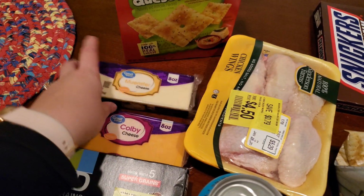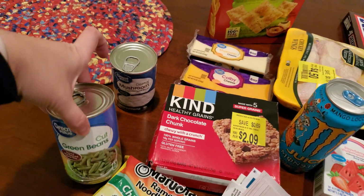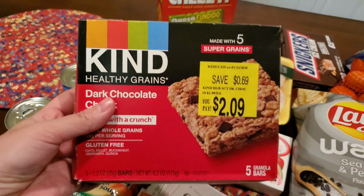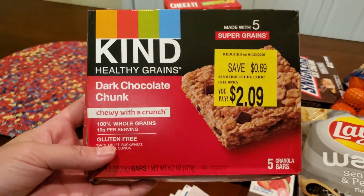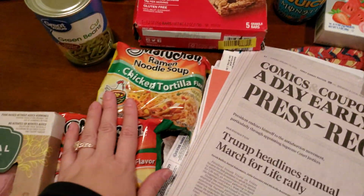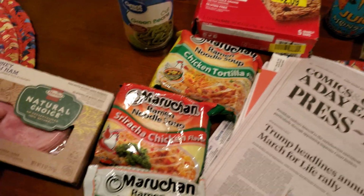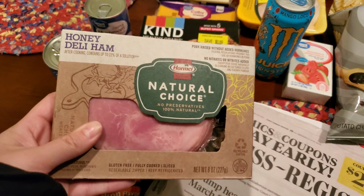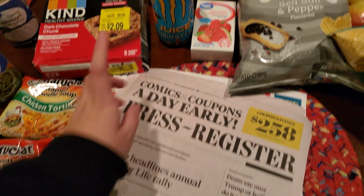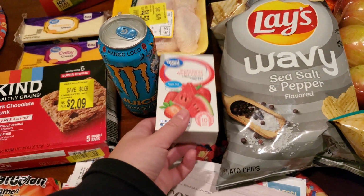Jared wanted his cheese, which is Munster and Kobe. We got cream of mushroom and green beans for the recipes this week. I found this on clearance, which is the Kind Dark Chocolate Chunk granola bars, which looks really good. It was $2.09, so I picked that up. Jared picked up some noodles, I guess, to eat while I am at work late. I picked up some honey deli ham for my sandwiches for lunches this week. And then Jared got his Monster as usual. And then I picked up some strawberry watermelon for drinks.